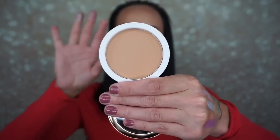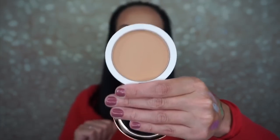And guys, this is such a great bronzer. It's buttery and delicious, and it looks great on. I really, really like this. I'm so glad that I have a backup, because if I didn't have a backup, I'd be sad, because I really like this. All right, and that is it for my makeup haul.